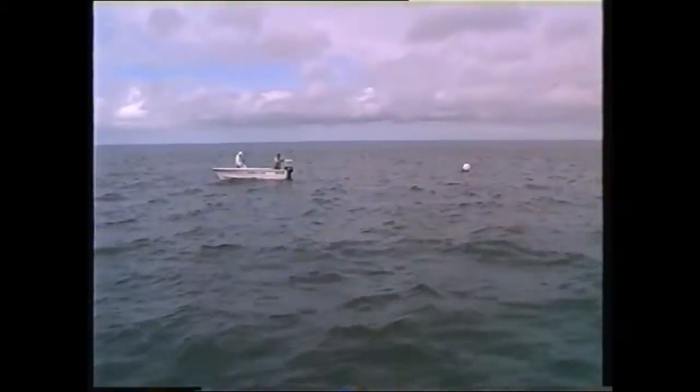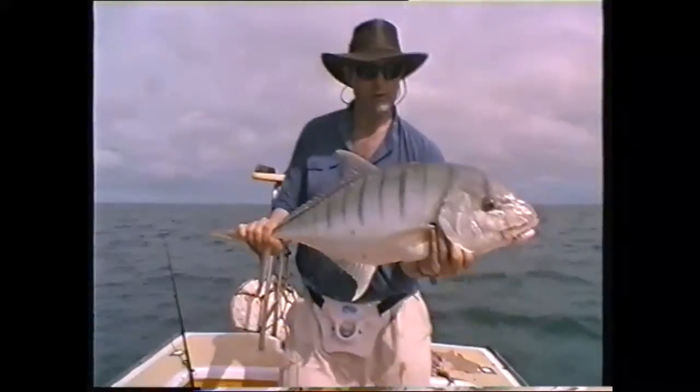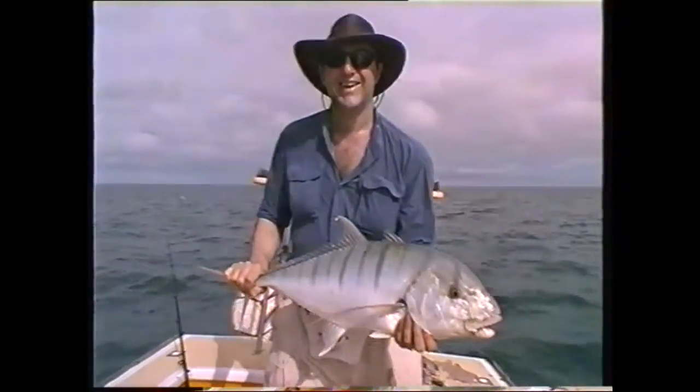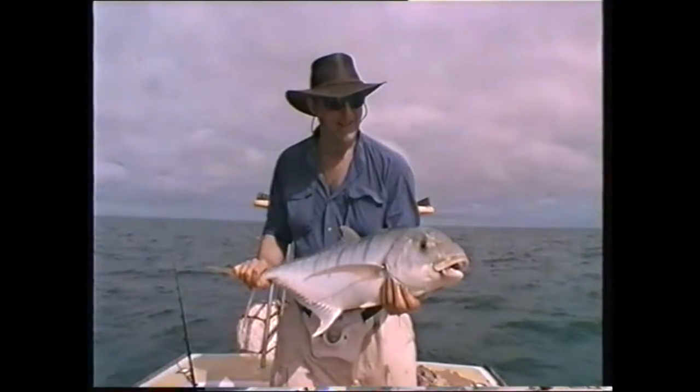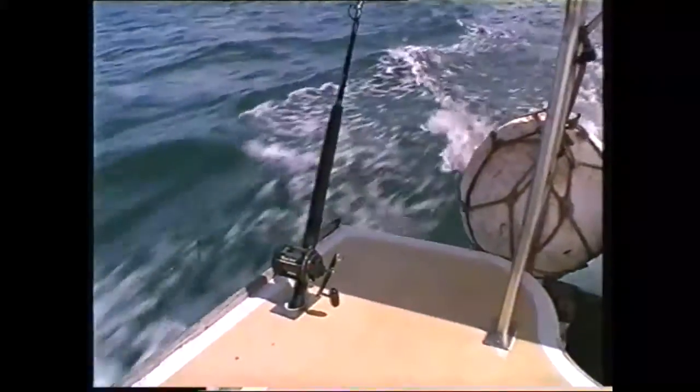That's the B team over there, the second best fisherman on the water today. Another one following it. Lovely trevally. Smile. Go, boy. Nice queenfish.